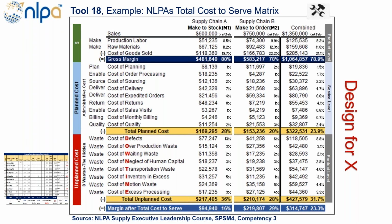So you would see you have sales on the top line, and then production labor, that's for making, or manufacture, right? Then you have the cost of raw materials, which would go into the manufacturing process. So labor plus materials would be your cost of goods sold. And then you have the margin, the gross margin. So then in terms of what it costs to serve customers through these two supply chain methodologies, why are we choosing one over the other? Which one of these is more profitable?